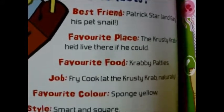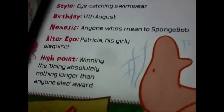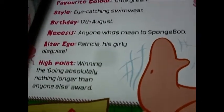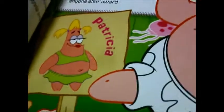So, for SpongeBob, you have all these, and Patrick, all of this. I had no idea Patrick's birthday was 17th of August. And if you guys remember from That's No Lady in Season 4, Patricia is an alter ego of Patrick. So, yeah, how many jellyfish can you count on this page? Answer on page 62. Oh, yeah, the page numbers are actually pineapples, so, yeah, that's kind of unusual.